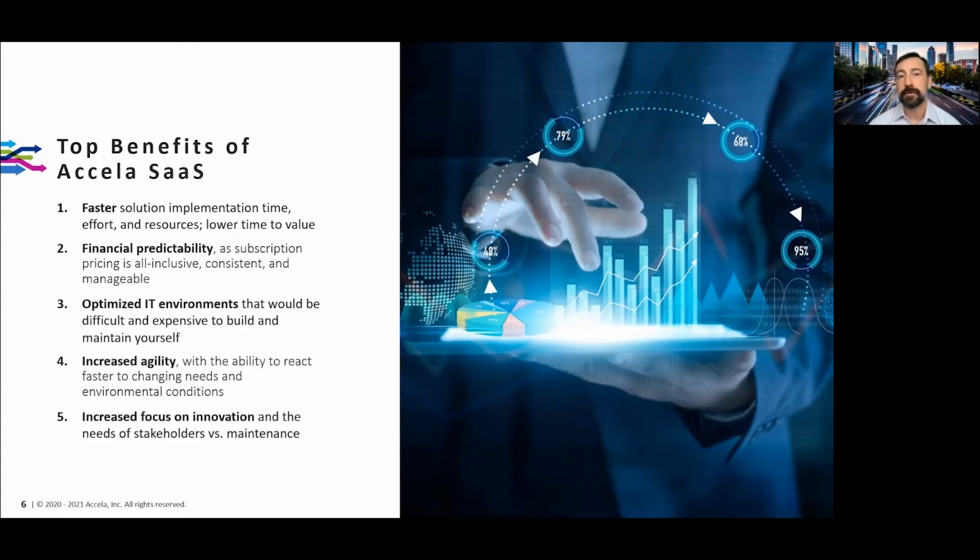By freeing your resources from maintenance and upgrades and just the regular sort of day-to-day keeping the system up and running, you're giving those folks an opportunity to focus more on value-added activities, adding features to the system, providing enhancements requested by the business, those types of things.